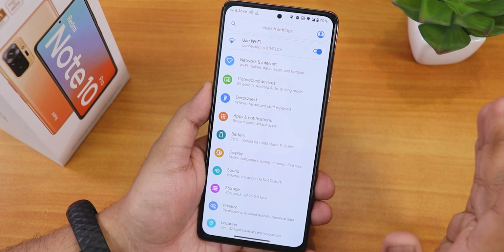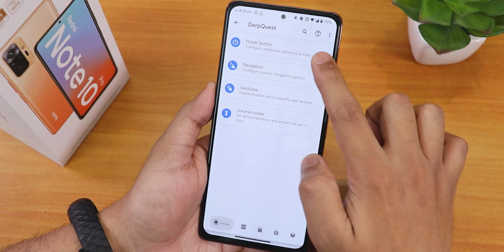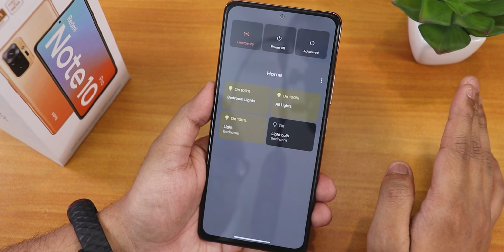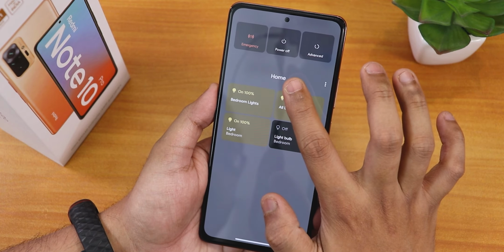So now let's jump into the customizations. Those are in the DerpQuest settings. If you go into it, we have the power button option. Here we have the advanced reboot, and if you tap and hold the power button, as you can see, this is how it looks. You have the smart home light controls, and we have the advanced settings. Then we have the power off.